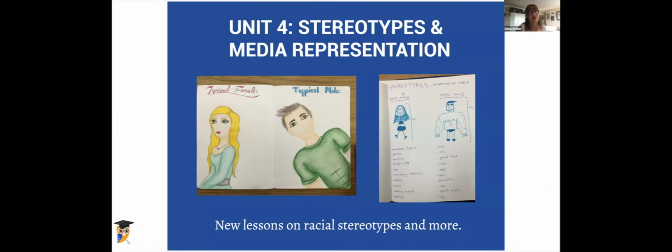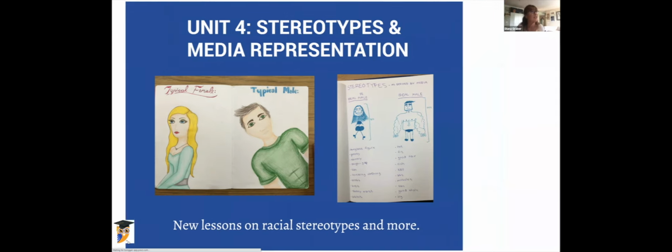Okay, we do a unit on stereotypes and media representation. And again, this is one we've adapted this year to build in more lessons on racial stereotypes, because that's a big topic today. And it's important for kids to understand that media plays a big role in perpetuating stereotypes and how to break that chain and to recognize it when you see it.